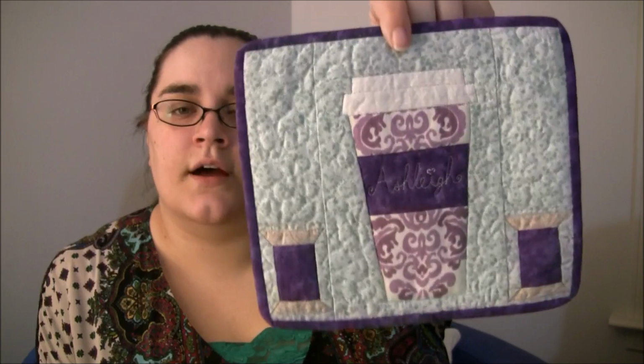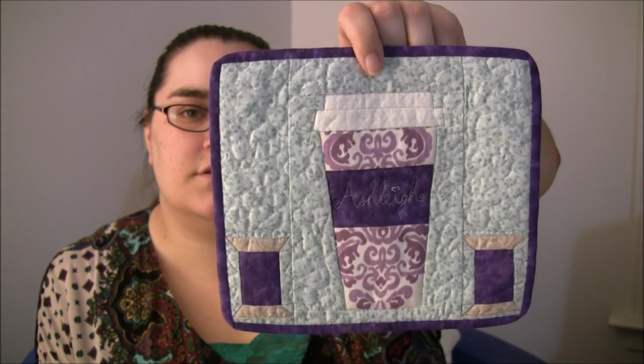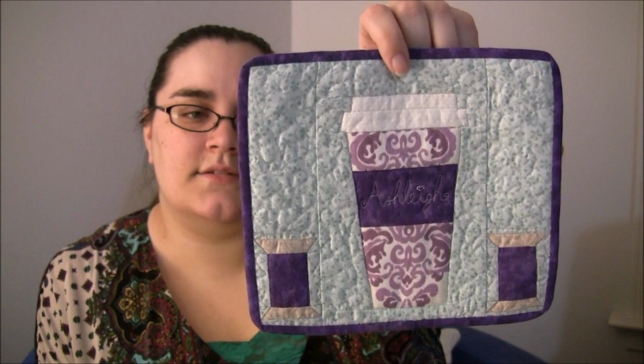The next swap items I received were for the Time Hop swap, which was the one where you pick your favorite era in time, and your partner crafts something for that. And so the first thing I received was this mug rug with a coffee cup that says Ashley. And this is just beautiful. I need to take this to work and put it on my desk.